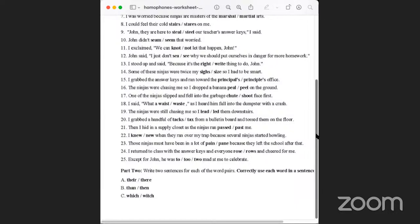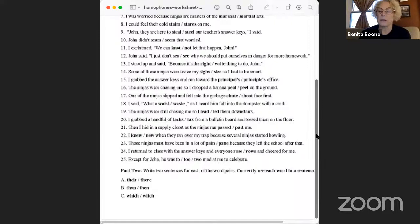Chute face first. Garbage chute. I'm so sorry, I don't know the answer. Okay. Second one, I think so. Nope. It would be the first one. Chute. Okay. C-H-U-T-E is a passageway.